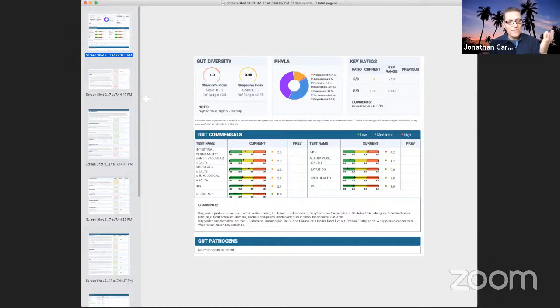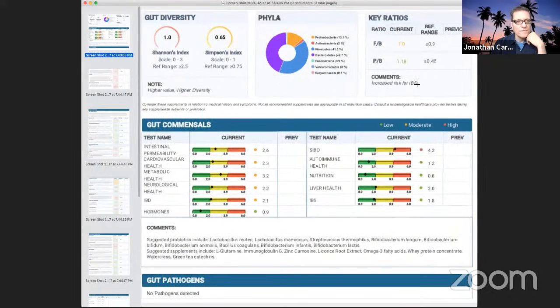So we've spoken about these. I'm going to go through this. I'm only doing this because last time people had asked for other lab tests and these are sort of a new generation of lab tests. So hopefully you can see my screen. Let me make this a little bit bigger for myself, actually. There we go. So we spoke about gut diversity and how important that was. And we spoke about both of these indices, I guess you could say. And you want them to be high. So her gut diversity is not as good as potentially it should be.